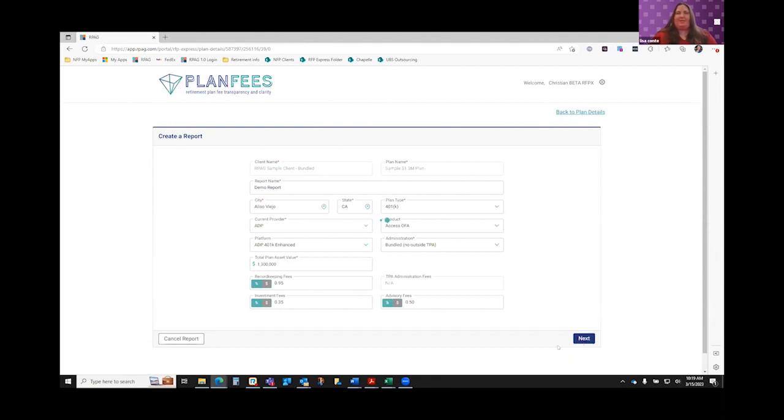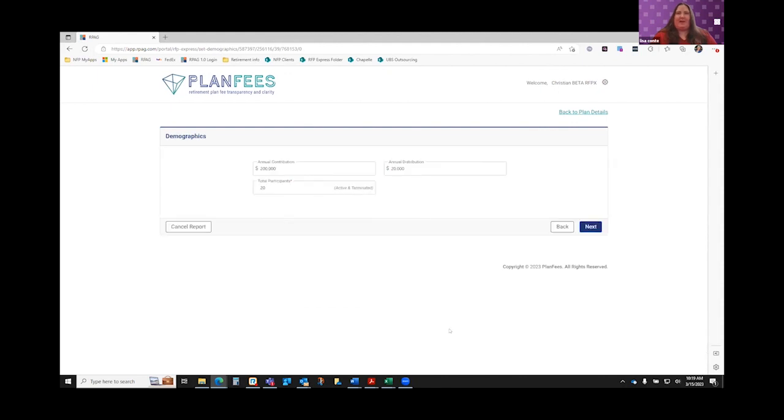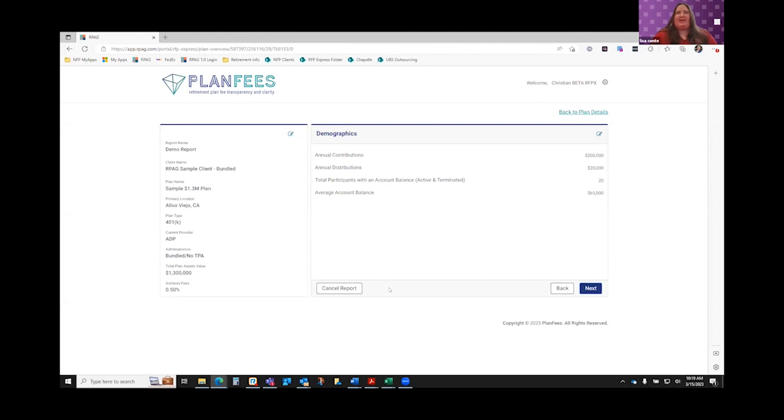There are a couple other data points that are required for providers in order to get their pricing. So we are going to look to gather the contributions and distributions. These are not required fields, but if you do have them, sometimes it does have an impact on plan pricing, so please enter those. Otherwise, the only other required field is the total number of participants, and this should be those participants that have an account balance. Once you enter those, you'll go ahead and hit next.